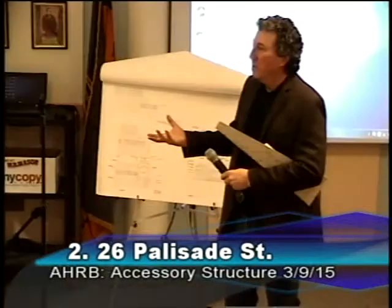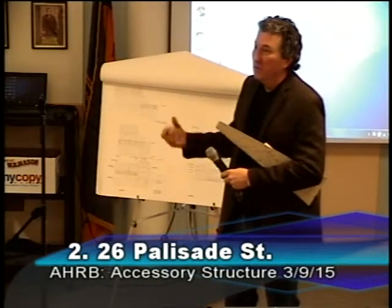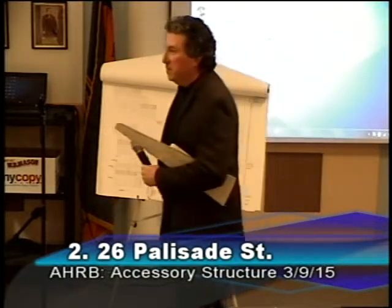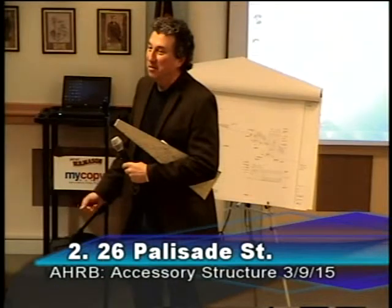Yeah, and the pervious material is kind of interesting. It's inexpensive and it allows the water to percolate through. So we're being responsible about stormwater runoff and so forth. That's it in a nutshell. Looks good. I agree with what they said.